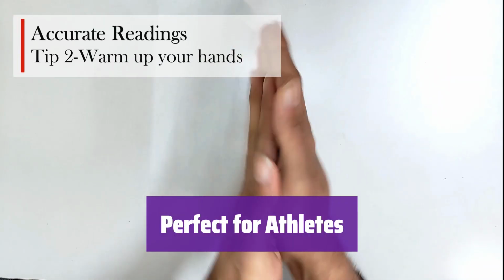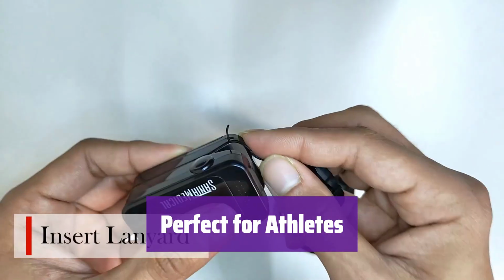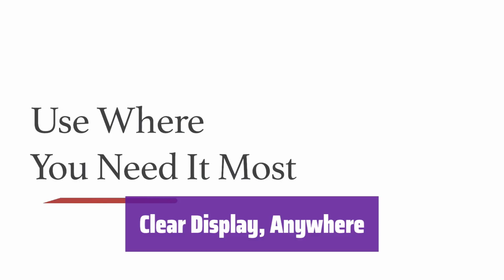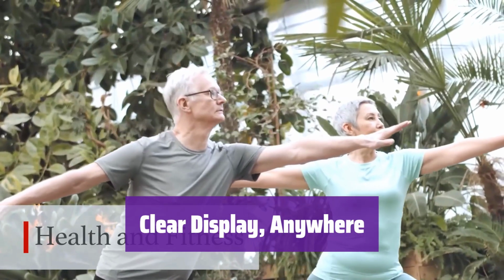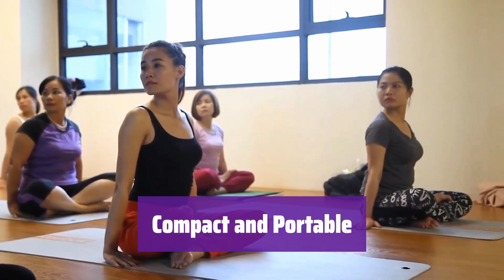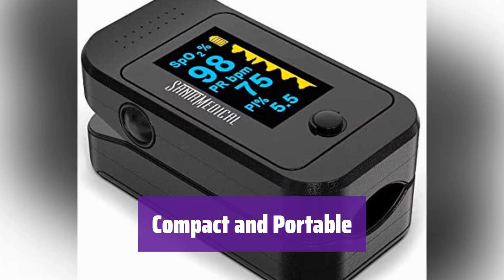For those who push their limits, this is your ideal companion. Use it during intense sports like mountain climbing, running, or biking to monitor your performance. Read your SpO2 levels and pulse rate clearly on the Brite OLED display, even in the dark or direct sunlight. It shows real-time data effortlessly. Lightweight and easy to carry, this device fits conveniently into your life. It's designed for use on the go, wherever your adventures take you.